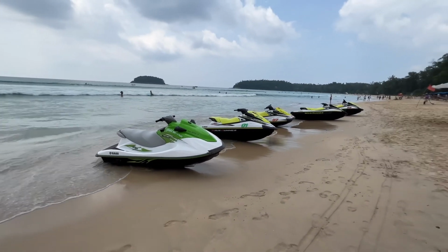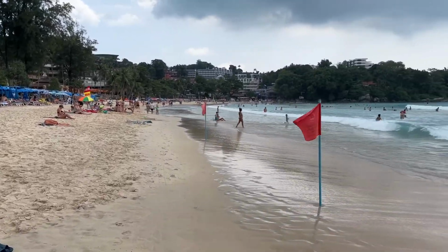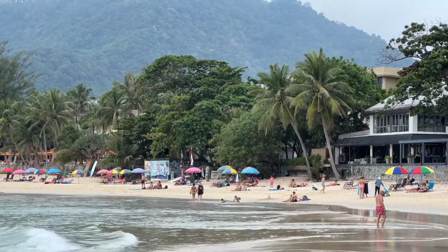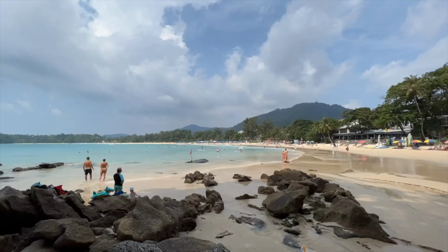The weather here is mild, just like anywhere else on Phuket. We will be looking to do a video about the best areas to stay in Phuket, and this would probably be one of them, especially if you're coming with a family, because it's more relaxing, less ruckus with the partying, like I said, and it has a good overall swimming environment for lounging on the beach.